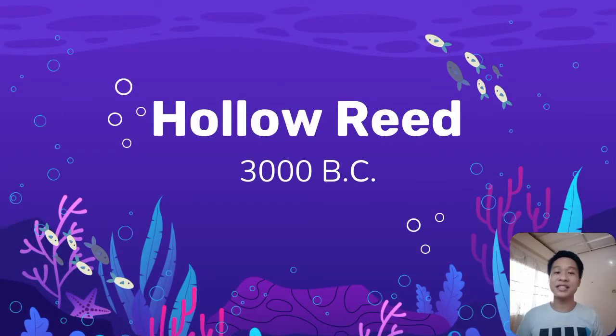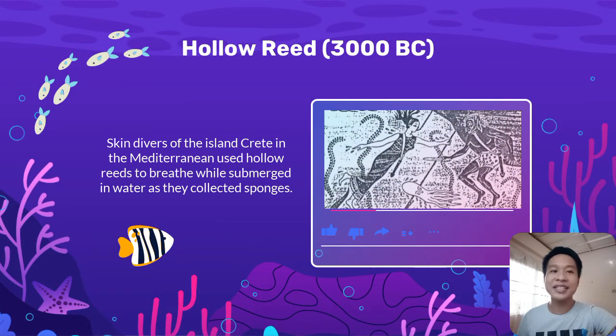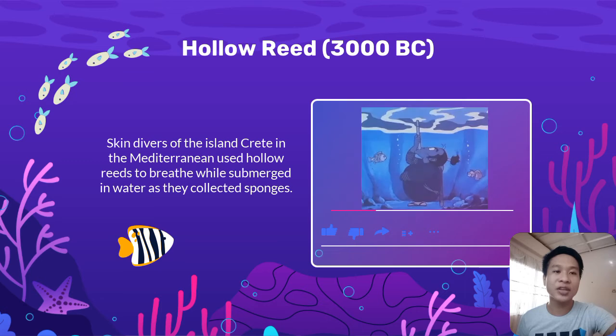Okay, so first is the hollow reed, which was made in 3000 BC. In case you want to know what a hollow reed looks like, it's what the mermaid has at her mouth, that's the hollow reed. Like a tube going up to the surface of the air so they can breathe. So this is the other picture guys, this cartoon character for example. That thing at the bottom of his face, that is the hollow reed. It's a tube going up to the surface so they can breathe.